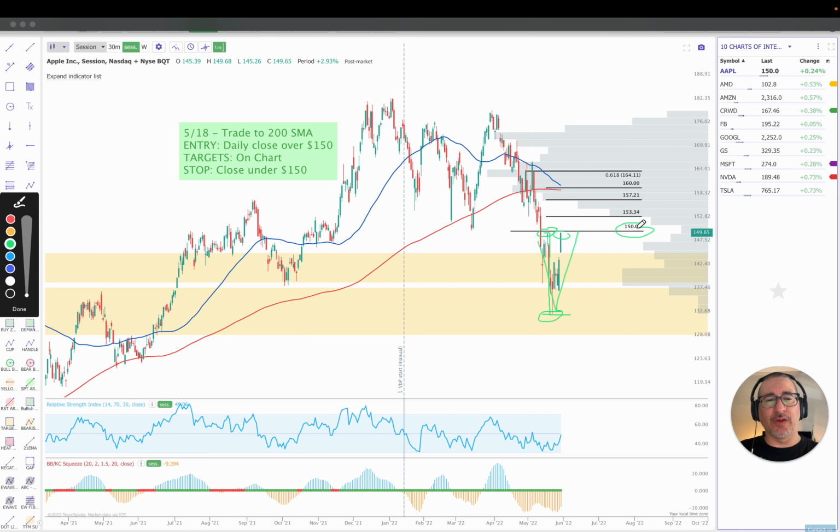So watch 150. This has been a contentious level. It acted as support and resistance, back here and back here. So keep a close eye on this level. I think this is a very key level, not only for Apple, but I think for the market, because Apple has such big holdings in this market that I think the market goes as Apple goes and Apple goes as the market goes.